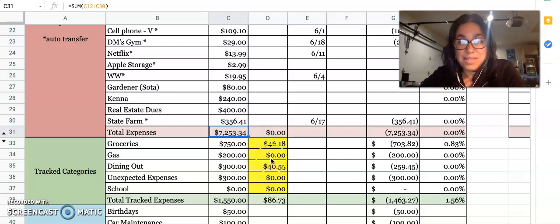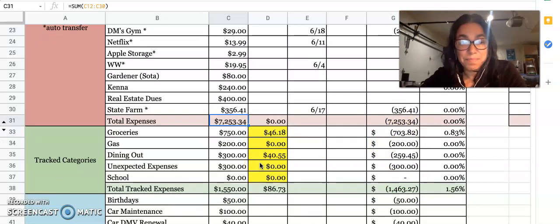As you can see, some of these already have some totals in them because I put some data into the spreadsheet before filming, so I'll show you what that looks like. This takes into the total and lets you know what you have remaining, which is nice.